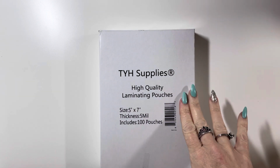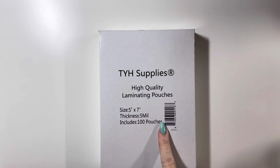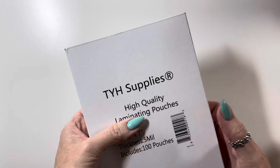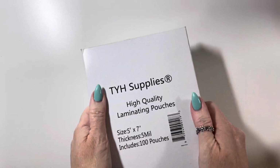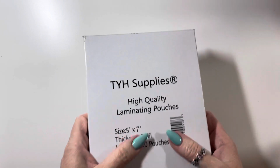So on Amazon, I got these laminating pouches, 5x7, 100 for $11.99, free shipping if you have Prime, and I thought that was such an awesome deal. So I will be using these in my Mink for the first time, and I am excited. Your girl is gonna use them. So I got that, and next I will share my Spellbinders haul.